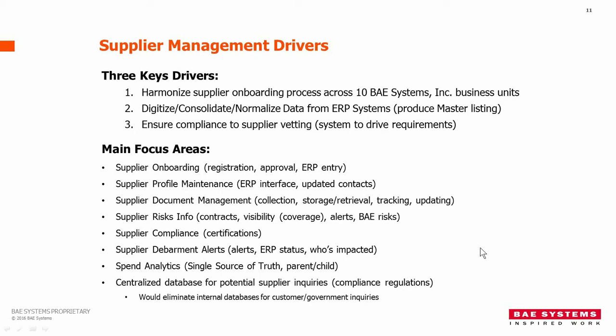And then finally, our third driver was really to ensure and to improve compliance to policies and regulations with each supplier onboarding that we did. Again, that's very hard to ensure with paper forms, but with an application, you can predefine your requirements and the workflows will ensure that those requirements happen each time. So the requirements are hard-coded in the system, but of course we can override them if needed, which is really limited to business admins that are authorized to make those decisions.